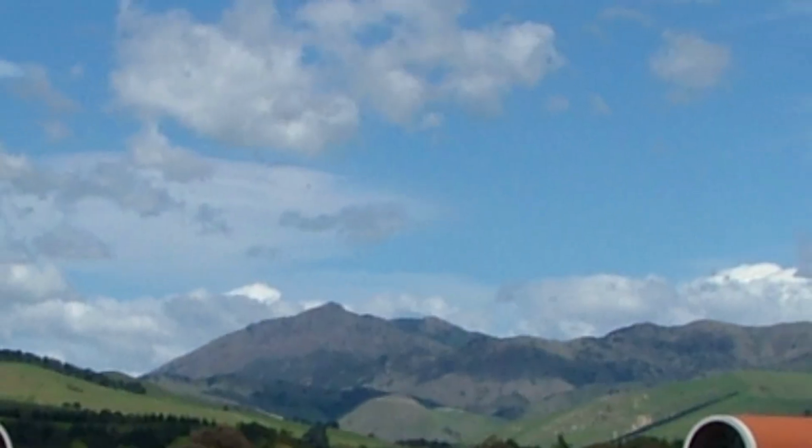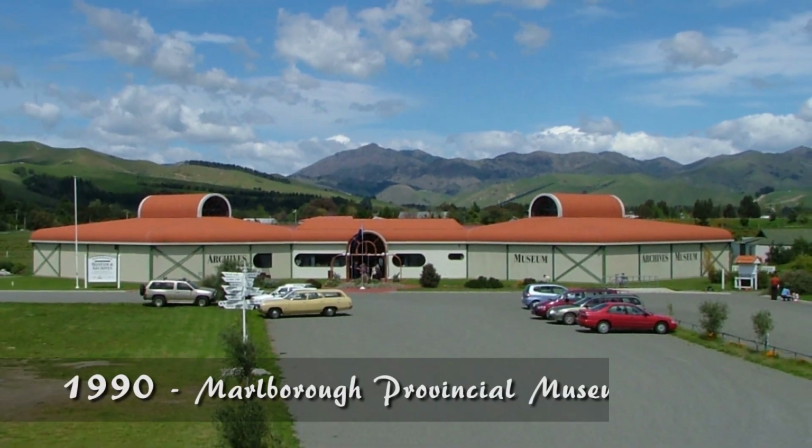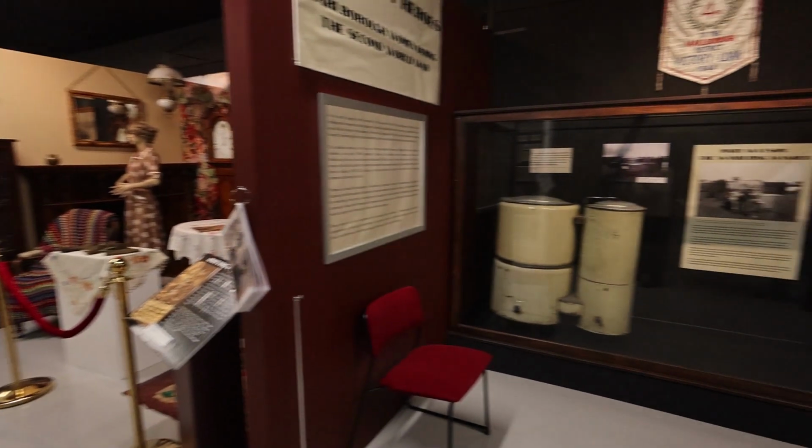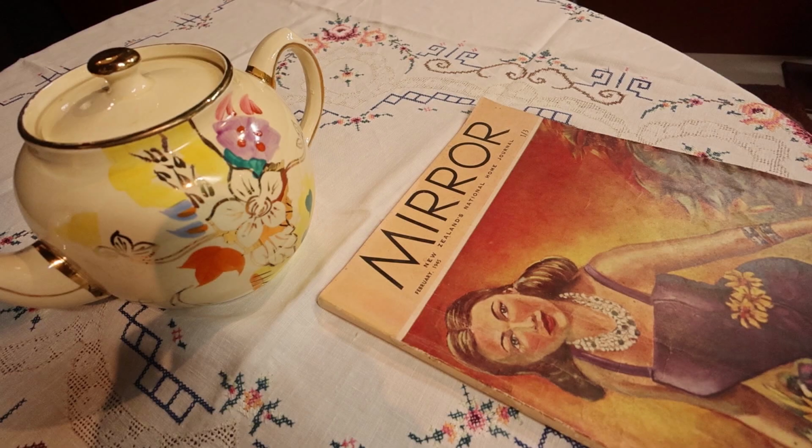A few years later, a generous bequest and other fundraising enabled them to build this modern museum and archives building, opened in 1990. The vast majority of items in that museum have been donated by the Marlborough community.